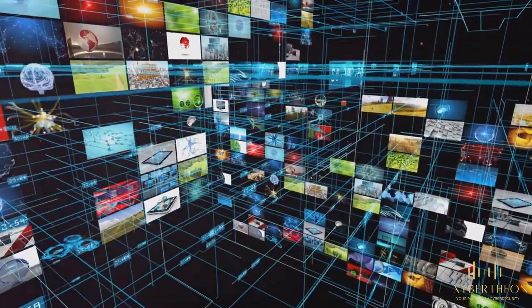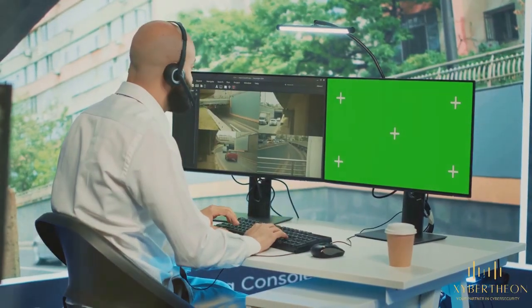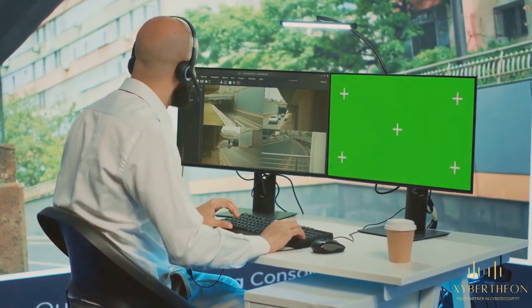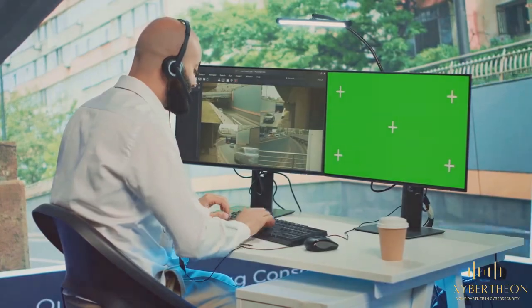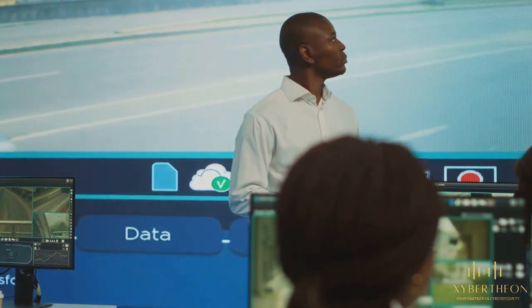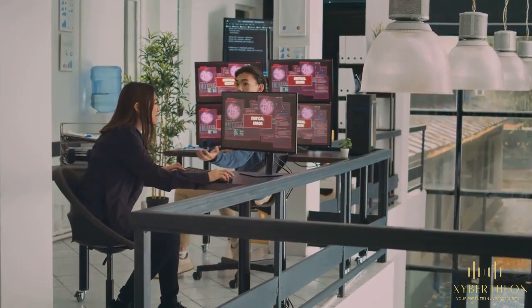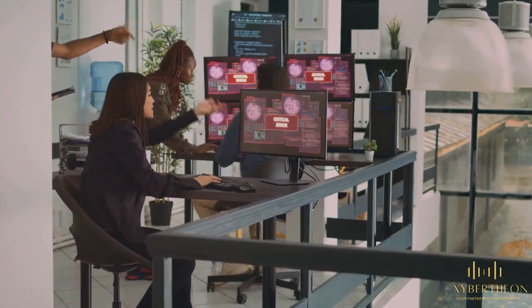Why is this cool? Because it saves time and reduces headaches. Instead of running around fixing each computer individually, you manage everything remotely. Imagine spotting issues before they become big problems. That's RMM in action. It keeps your tech running smoothly so you can focus on growing your business.